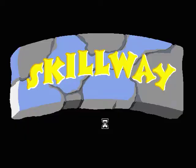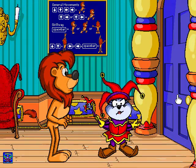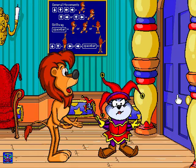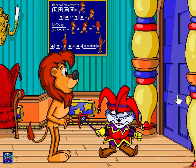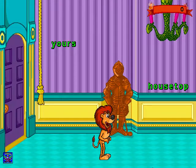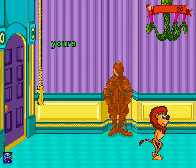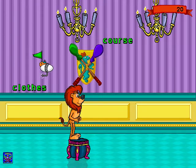Skill way! Find all the words that have the sound ouse, as in house and mouse. I need to look for words with the sound ouse. Oh, ou words are all around. The dragon hid them, but they can be found. I need to look for words with the sound ouse. Got it! Yippee!